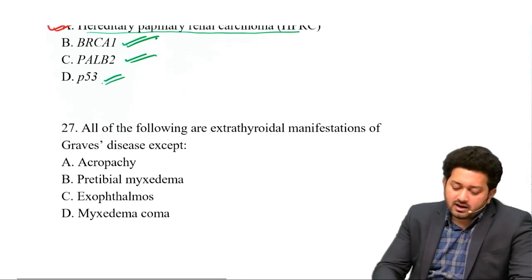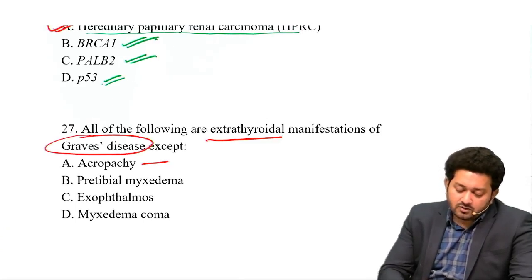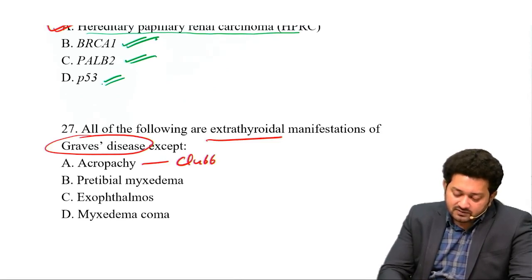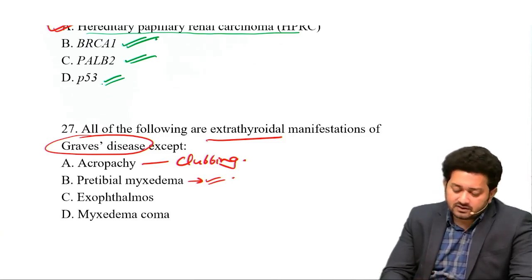All of the following are extrathyroidal manifestation of Graves. Acropachy is seen in Graves, that is the clubbing. Pretibial myxedema is thickening in the lower leg. This is also seen in the Graves. There is discoloration and thickening of the skin around the leg area. Exophthalmos is also very typical of Graves.